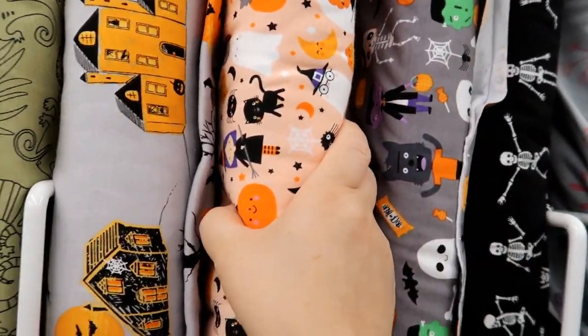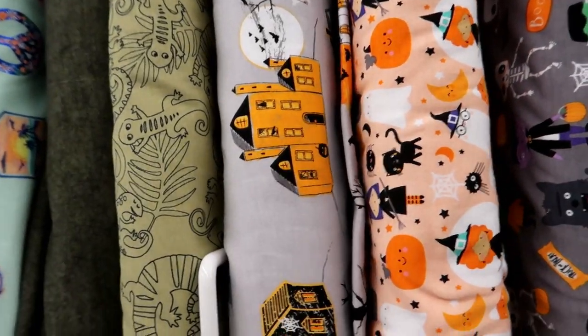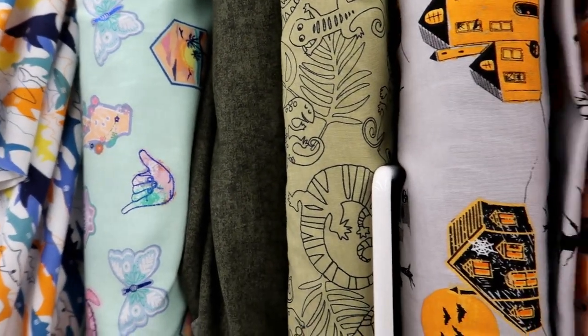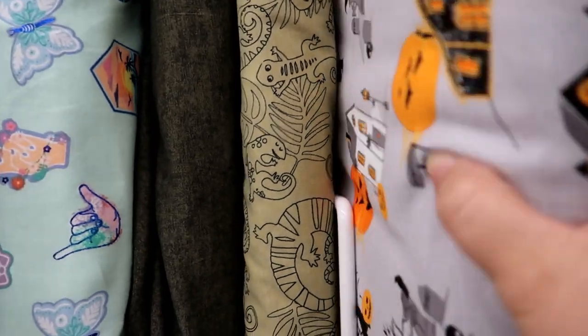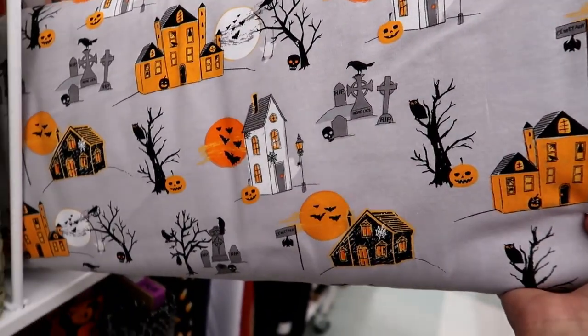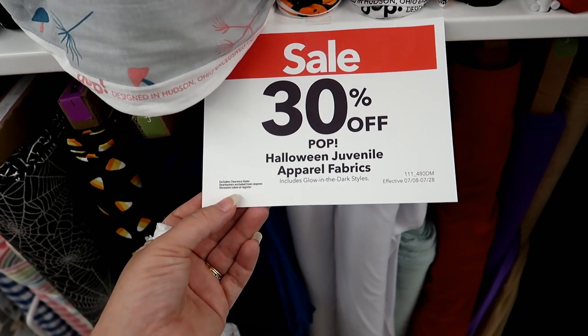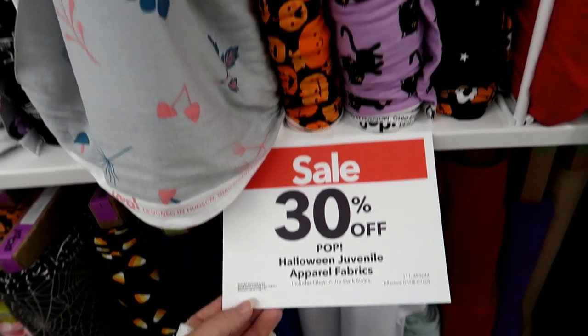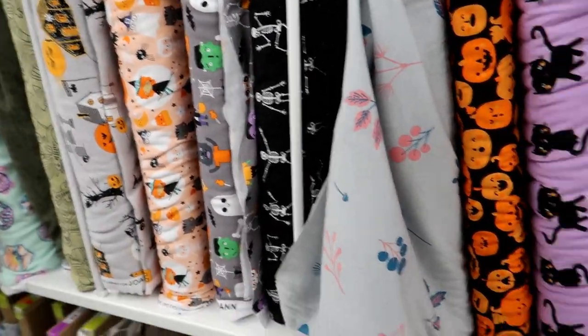Oh, and this one's really fun. Okay, I'm terrible with fabrics, I wish I could tell you what. I think these are more cottony, or these are thicker. I love this. Oh my gosh. I love this scene. I really, really like this. They're calling it juvenile fabrics, and it includes the glow in the dark. Granted, I don't see any glow in the dark. It doesn't say that any of these are glow in the dark.